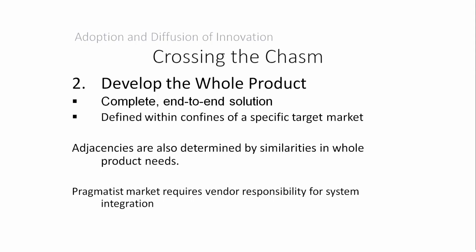The other point is this: develop the whole product. What does it mean? It means that, as I mentioned a little while back, the visionaries or the early adopters are quite tolerant, in the sense that if your product has bugs, they will work with you to solve those bugs, because their main attraction is to be the first with technology. They want to be the shining beacon to the whole industry, and so that fame is very important to them. So, that is why they are more tolerant.